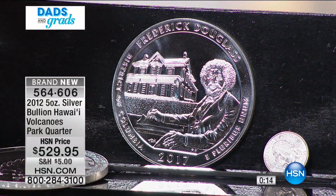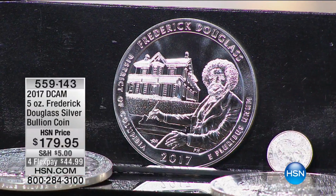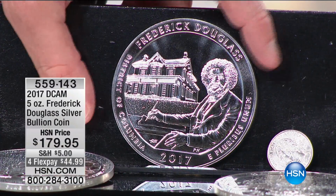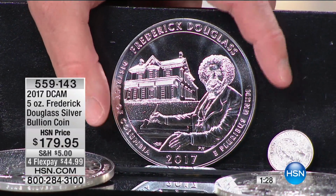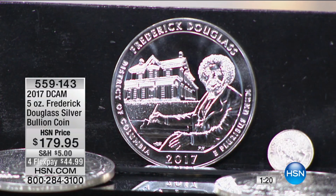It's incredible. Now, our next item, we'll keep you updated as that heads for a sellout, but we will jump ahead. We've got another national park to recognize, and I know you're thinking, wait, that's Frederick Douglass, but this is actually commemorating Frederick Douglass National Historic Site, which is considered a national park.